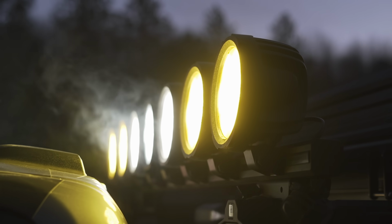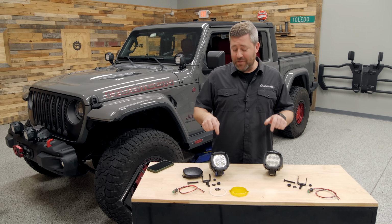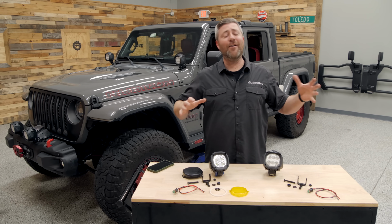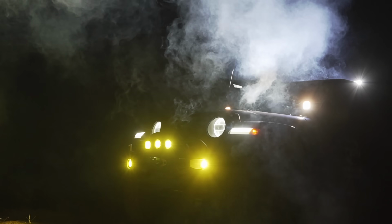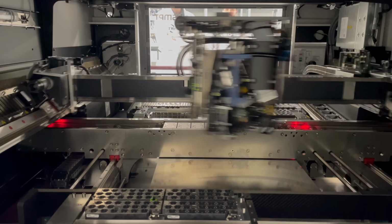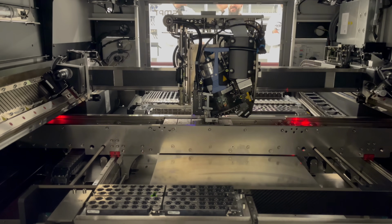TYRI Off-Road happens to be a global company with headquarters right here in the USA. In fact, both of these lights on the table, the 1010 and the INTELLilight, as well as their entire lineup of additional lights, are proudly built right in Wisconsin, using both American-made parts as well as parts that they build in-house in their facility in Sweden, like the printed circuit boards that are in use in these lights.